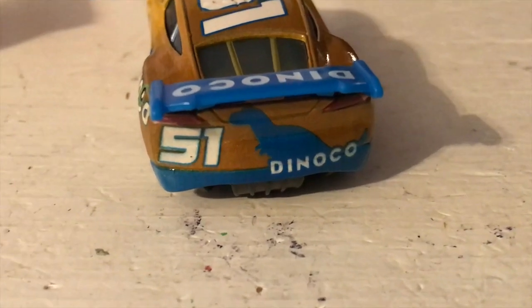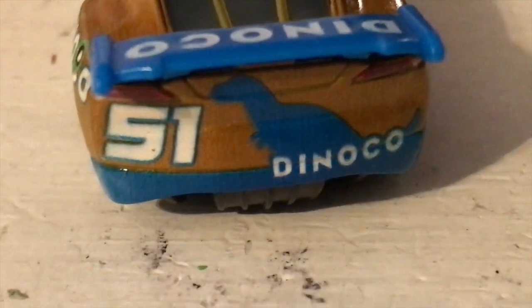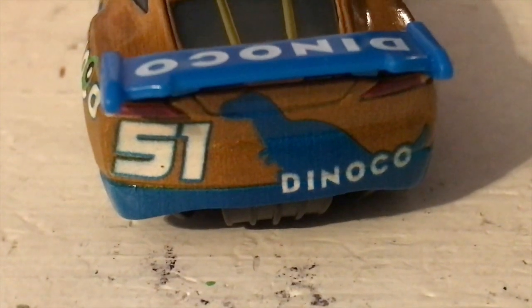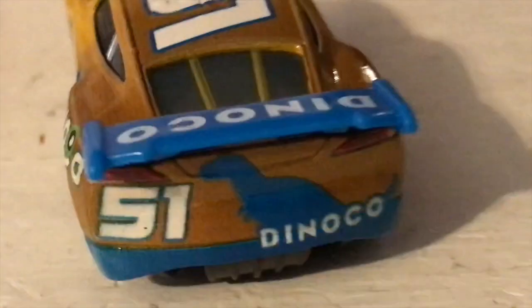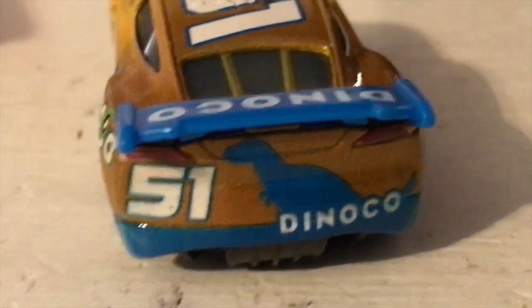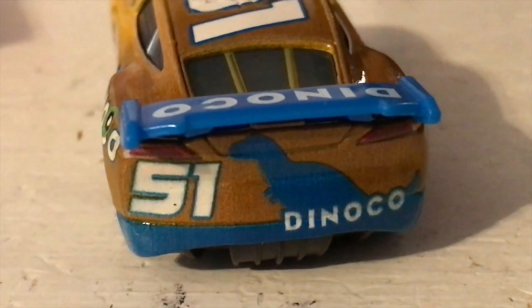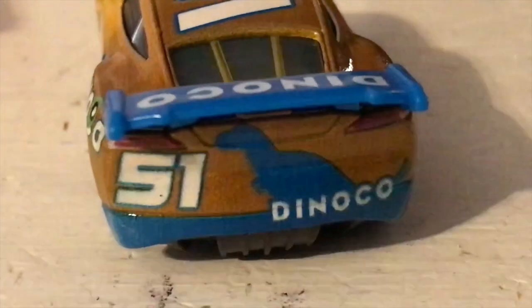Then moving on to the back, we have the 51 and the little dinosaur with the Dinoco logo. Cruz is now, again, since she's back to using the original logo, using a T-Rex instead of, I believe this is a Stegosaurus. And it's kind of out of place to see a T-Rex on Cruz instead of the typical dinosaur with his little tiny arms.